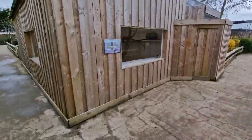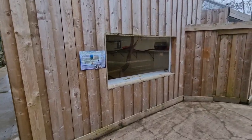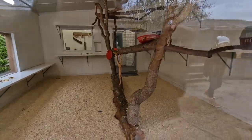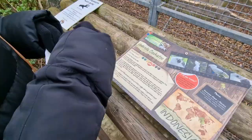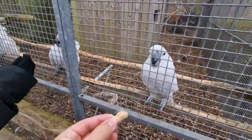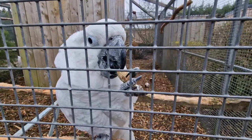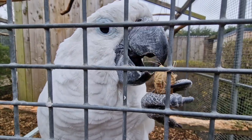Oh, we've been walking for probably 10, 20 minutes around the park. So much more to see. I'm disappointed in the lack of lemur activity, because I love the lemurs. They always make me smile. Hang on then. Right, Mr. Cockatoo. There you are. They're nice. Don't blame you, it looks good. Looks good, mate.